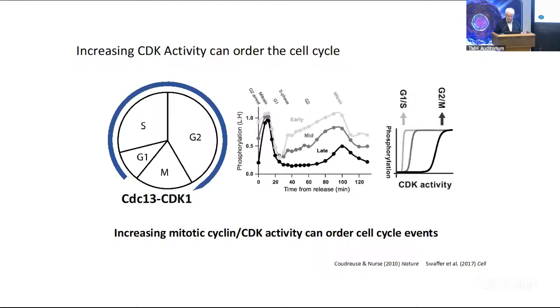So this is now the summary of this work. We have the cell cycle on the left being driven by a single CDK. We have the pattern of early, mid, and late substrates as you go synchronously through, and you see they come up at different times. And on the right-hand side, you see we have CDK activity going on the horizontal axis, increasing in phosphorylating G1/S substrates to get you G1 and then S and then G2/M substrates. So the basis of temporal order through the cell cycle is this quantitative increase.